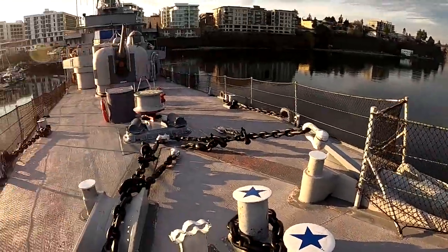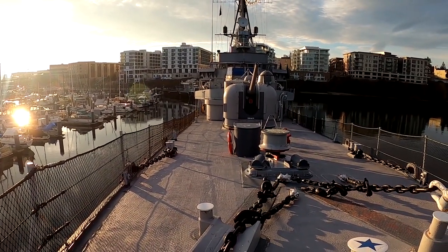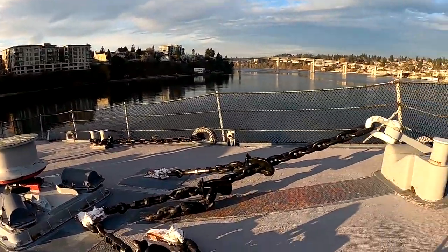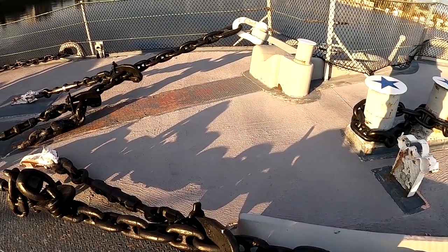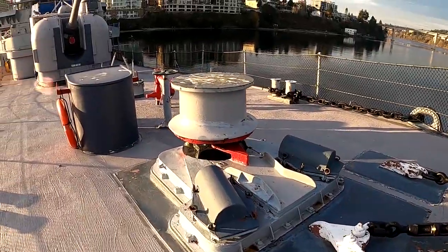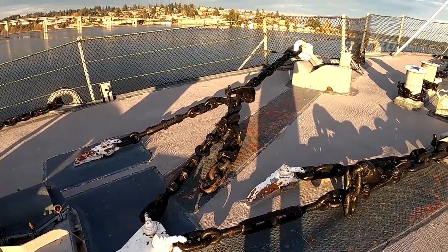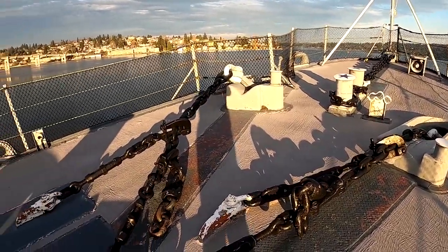These are the anchor chains looking aft from the front of the forecastle. This is where they would break the lines for the anchor. Now they've got this attached up here. Normally you would come down from inside of the ship where they'd have the anchor chain, and they don't have that. They've just got enough to have the anchors, one on each side, blocked up.